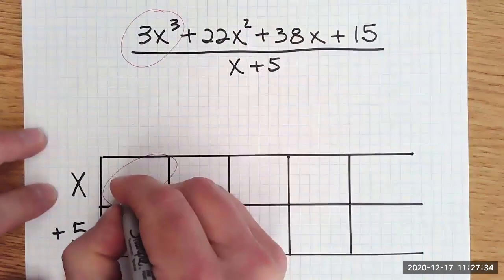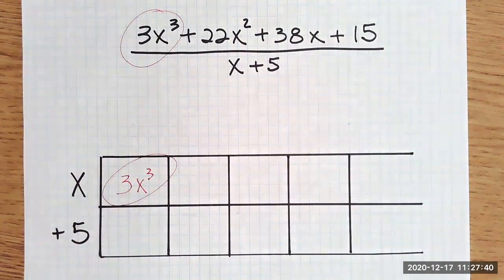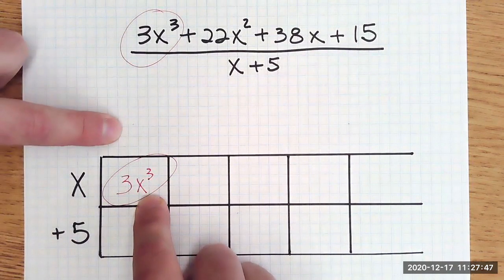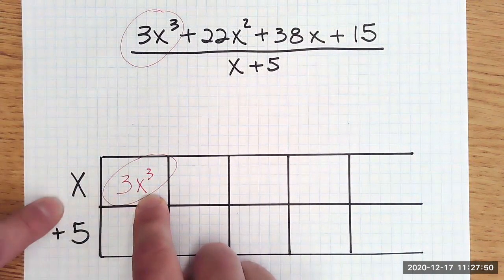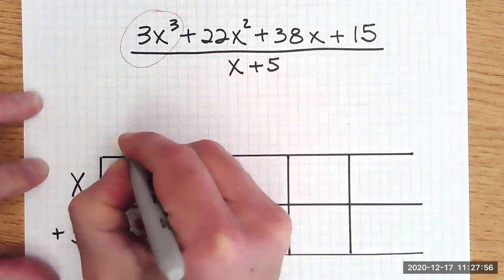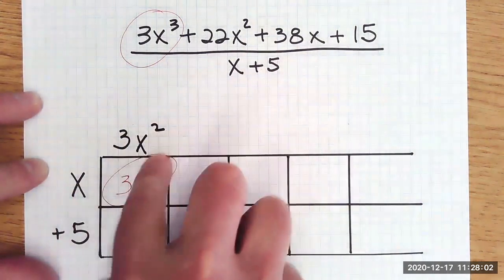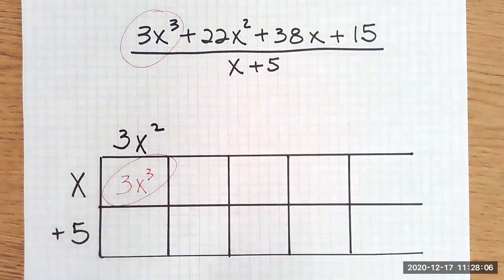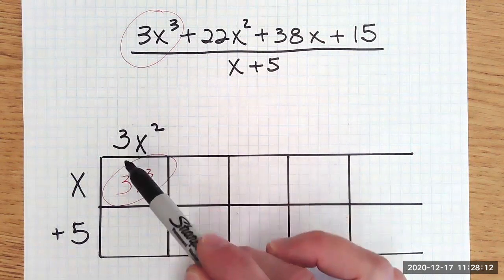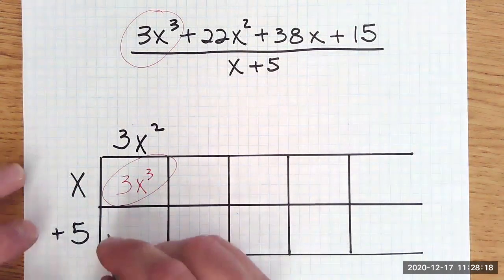Put 3x to the third into the first square, or we call it rectangle. Now we know this information, so we have this, we don't know that. Well, divide 3x to the third by x, and now we know that we must have 3x squared. 3x squared times x is 3x to the third. Now that we have this information, we can fill in this information. 3x squared times 5 is 15x squared.